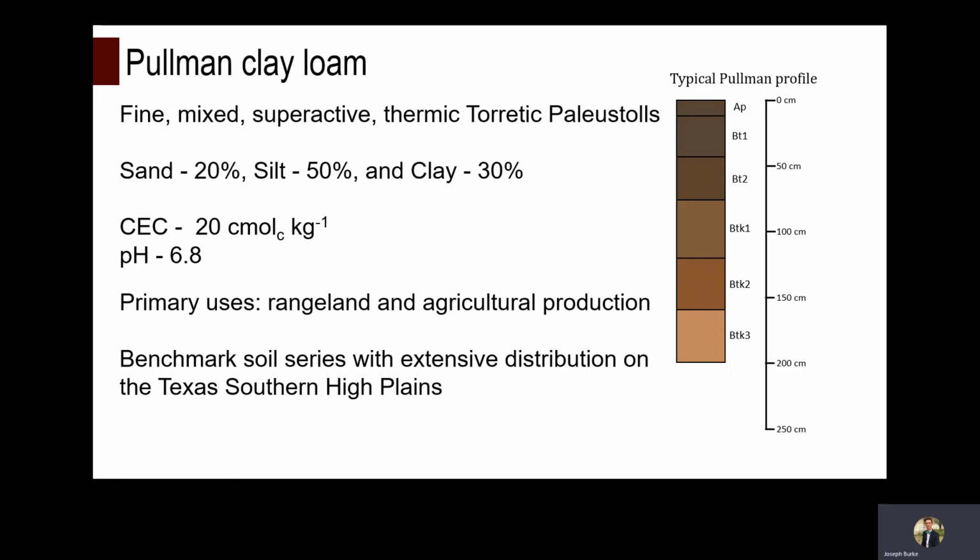The other soil type that we're going to be looking at, which is at the Halfway site, is a Pullman clay loam, and it has in its topsoil much more silt and clay compared to that Amarillo series, and its pH is also about 6.8 compared to that sandy soil. This is also a benchmark soil series with extensive distribution on the High Plains.